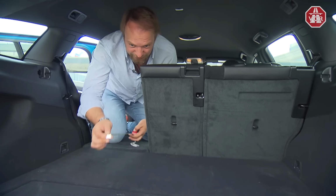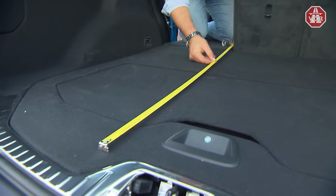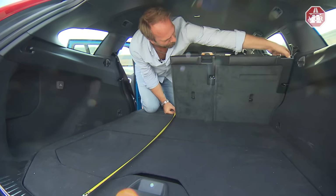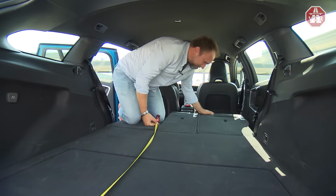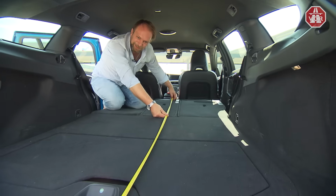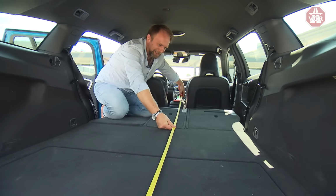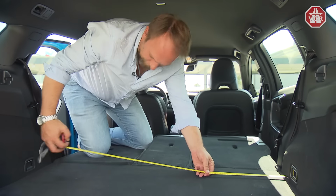Unfortunately it's not Brian, so I cannot give you inches, only centimeters. So loading in here, you have a depth of 88 centimeters to the upper part of the backrest of the rear seats. Once we flip them, we have space for 160 centimeters. And I pushed the passenger seat to the very front, then we can load in things up to a length of 190 centimeters.